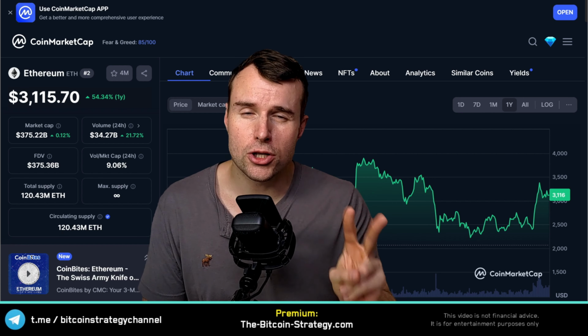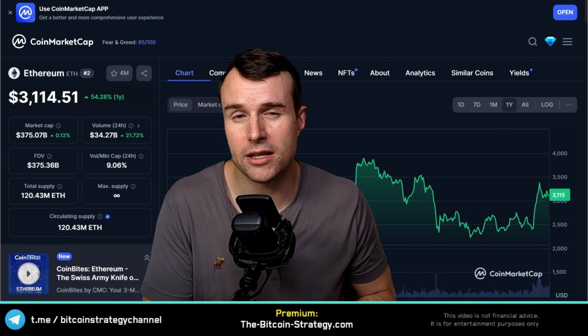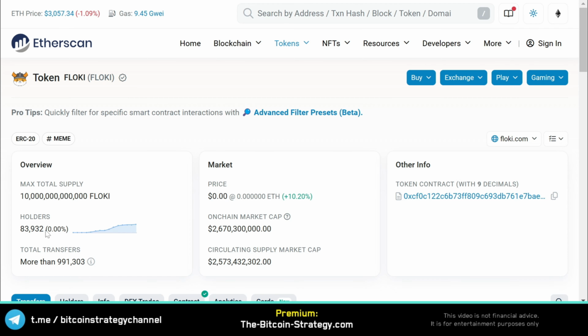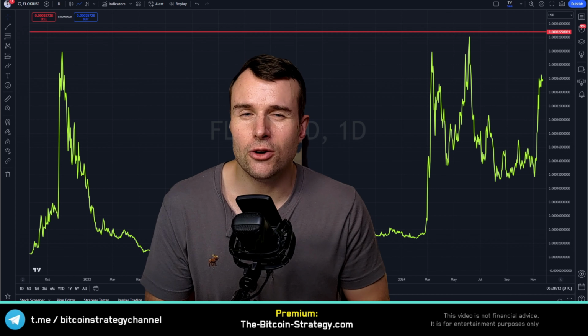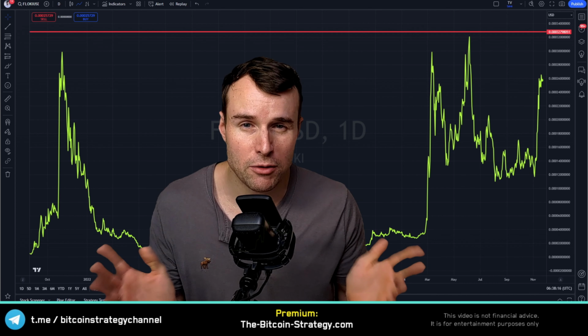Now there are two versions of Floki Inu. One of them is on the Ethereum chain, the other one is on the Binance Smart Chain. Let's have a look at the on-chain data of both tokens. So on Ethereum, we've got roughly 84,000 holders. On the Binance Smart Chain, we've got way more. We've got 420,000 holders. And so in this video, I want to show a few charts you've probably not yet seen. Now, this is what everybody has seen.